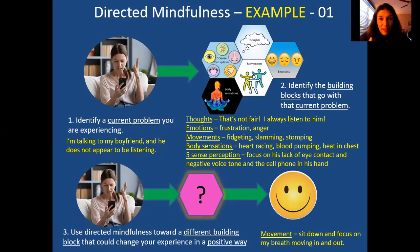My movements, I'm starting to get a little more aroused and activated. So I'm maybe fidgeting, slamming things a little bit, stomping a little when I walk, feeling a little bit more psychomotor agitation, right? Body sensations, I check in, maybe I'm feeling my heart racing, the blood pumping, the heat in my chest because I'm kind of aroused, right? Five sense perception, maybe I'm zeroed in on his lack of eye contact or the way his voice sounded, or the fact that he's holding and staring at his cell phone, and my five sense perceptions are wrapped up with that.